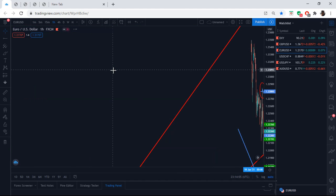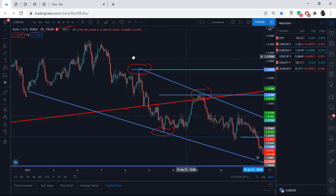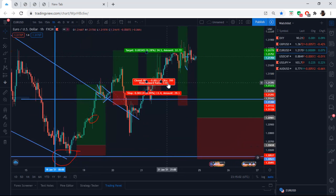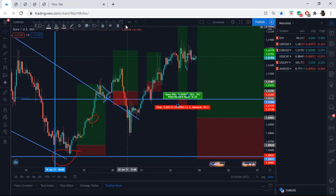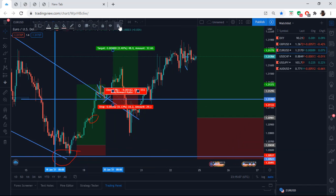But it's something that I need to practice and practice and practice, and make sure that I am confident and I know I'll be able to make the most out of this trade.